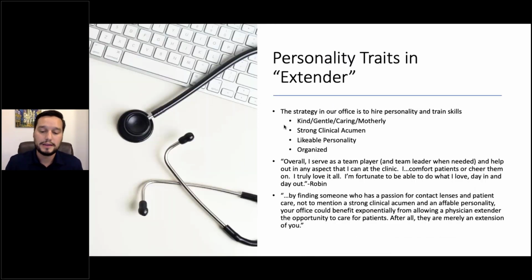So let's say that you want to run a more efficient clinic and you're already just pushed to the limits. You're already working as hard as you can. You're seeing as many patients as you can. And you say, how can we do things better? Again, what I would do is look inside your own clinic and try to find someone that you can train or potentially hire outside. Williamson's strategy is always to hire personality and then train skills.